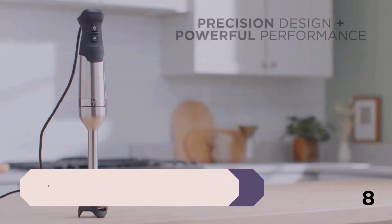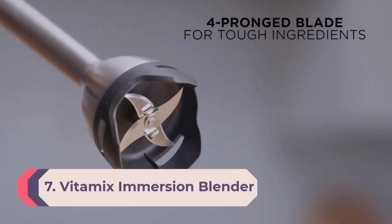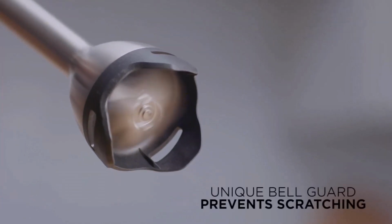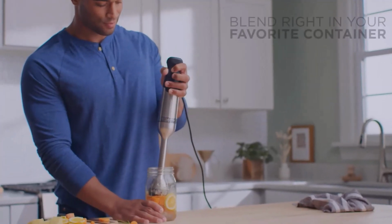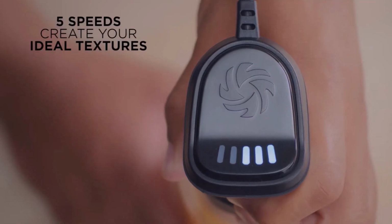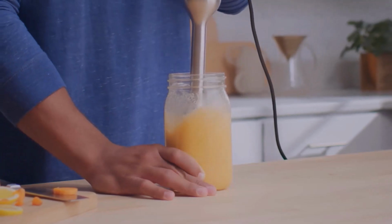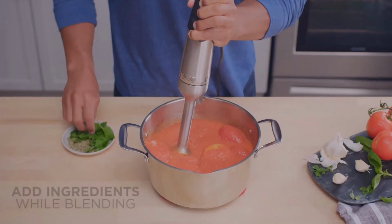Number 7. Vitamix Immersion Blender. If you don't have the budget or space for a full-size Vitamix, this handheld immersion blender offers versatility and power in a compact form. Of course, it doesn't include a blending jar or pitcher, but it can be used in lots of vessels. The handheld convenience means you can blend dressings in mason jars, smoothies in cups, and soups and sauces in their pots. It'll fit in any container that has at least a 3-inch opening.